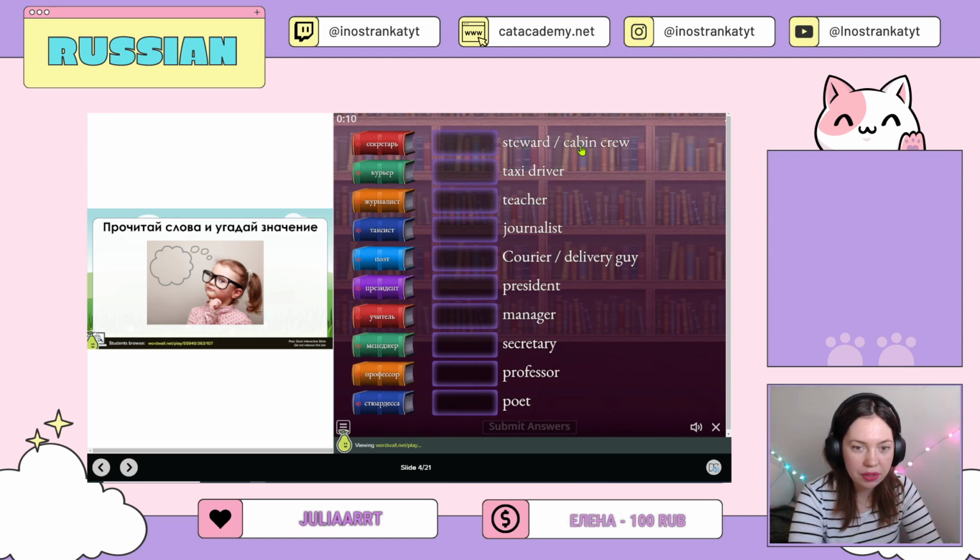Steward or cabin crew, a taxi driver, a teacher, a journalist, a courier or delivery guy, a president, a manager, a secretary. I think now it's mostly called assistant to the CEO, but in Russia, secretary is pretty popular. Next one, professor and a poet. I don't know why I decided to choose a poet. Maybe because it sounds pretty similar.